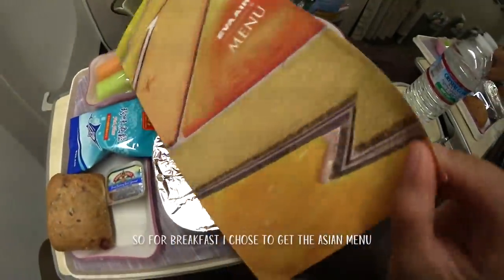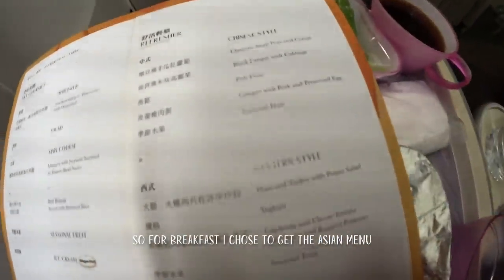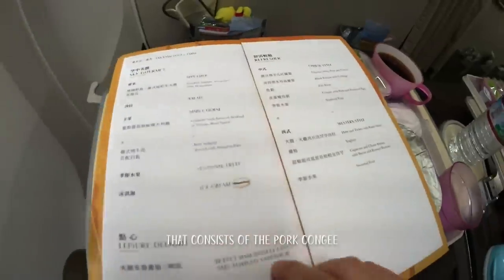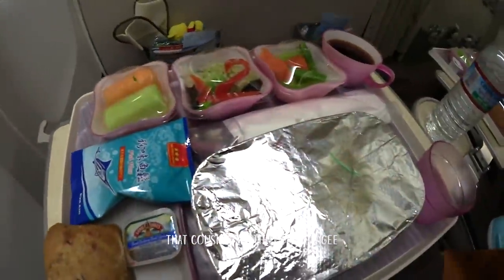For breakfast, I chose to get the Asian lady that consists of pork congee.